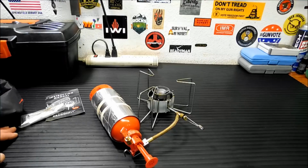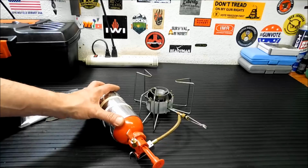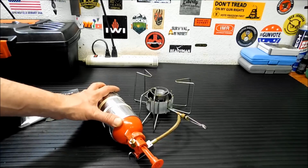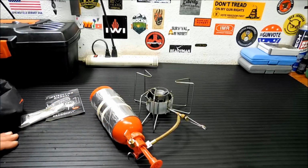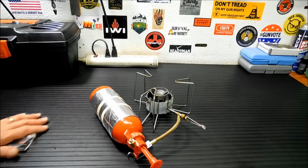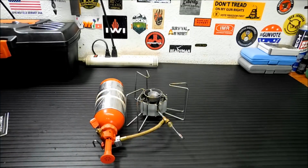All in all, I am really, really pleased with this guy. I have used him a lot. I actually used him for the first time ever on a field day a few years ago when we were doing ham radio field day. And everybody was just shocked, like, what is that? I've never seen it before. And I'm like, this is the most common stove out there for hikers and stuff. But anyway, that is the MSR Dragonfly stove.